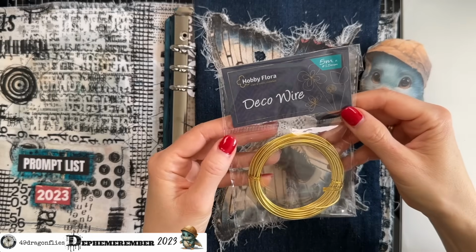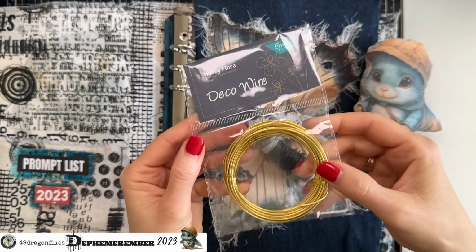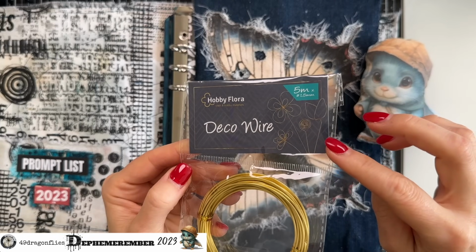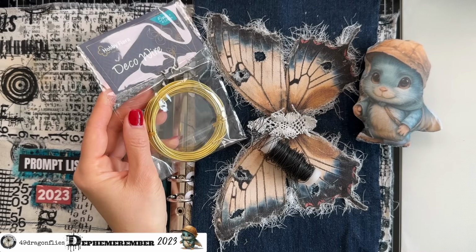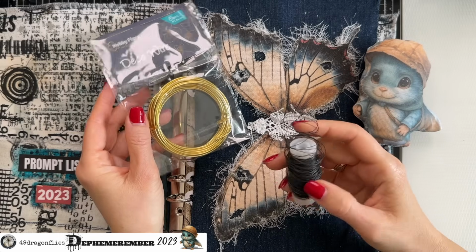I also have this wire that I have been recently gifted by my sweet friend Maureen. It is a deco wire. It is quite thick. And it seems from the picture here that it should be easy to bend. The gold is me, definitely. I'm not sure that it fits the rustic look that we have so far, but I guess we could try it. This one might be too thin.